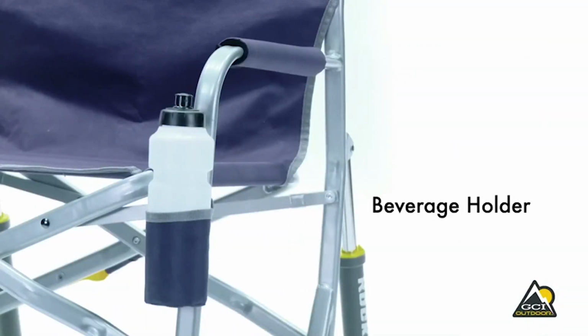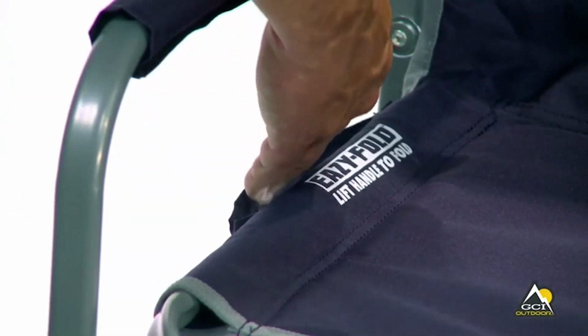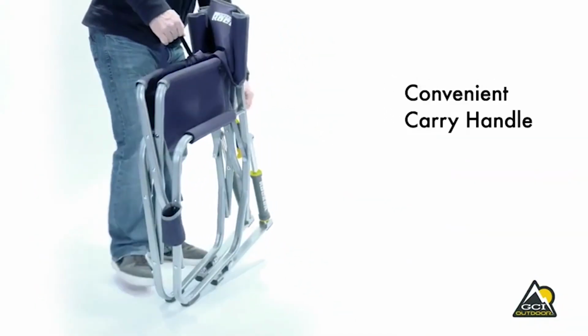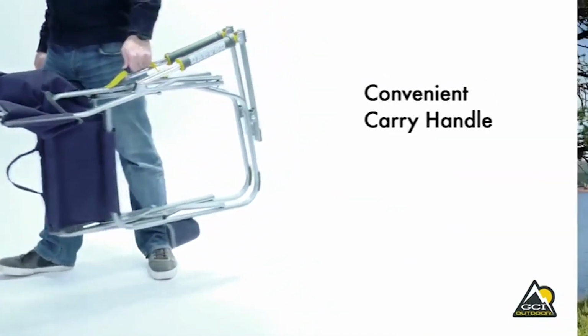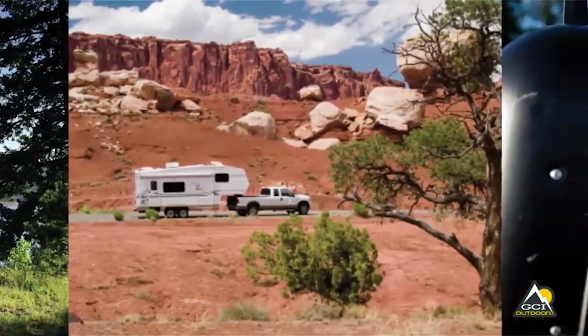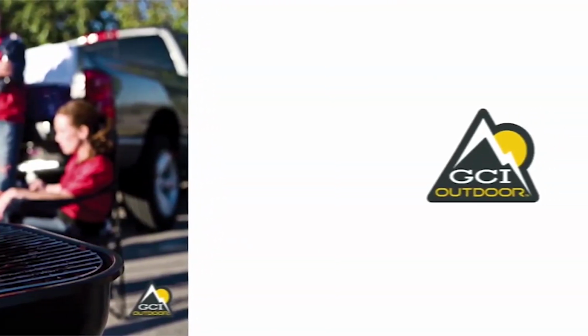The Freestyle rocker folds up quickly and easily with patent-pending Easy Fold technology. Just pull up on the handle on the side of the seat to fold the chair. It has a convenient carry handle that lets you take this chair with you wherever you go. The Freestyle rocker is ideal for camping, RVs, tailgating, music festivals, watching sports, and any outdoor activity.